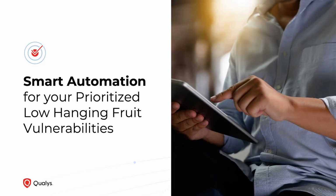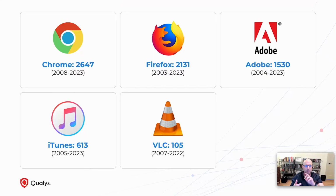Now let's talk about the next thing: smart automation. How can we address the vulnerabilities that are left after our prioritization, and how can we efficiently address them working with IT? The first thing to remember: once you prioritize, you will find those low-hanging fruits. And this is just an example, right? The Chrome, the Firefox, the Adobe, the iTunes, the VLCs. Those are easy to fix. They're not running on the kernel.